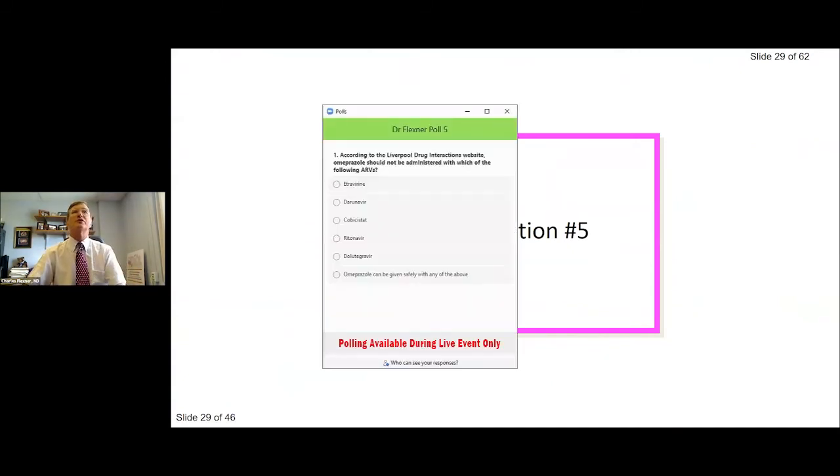So according to the Liverpool Drug Interactions website, omeprazole should not be administered with which of the following antiretroviral drugs? Is it etravirine, darunavir, cobicistat, ritonavir, dolutegravir, or omeprazole can be given safely with any of the above? What do you think?